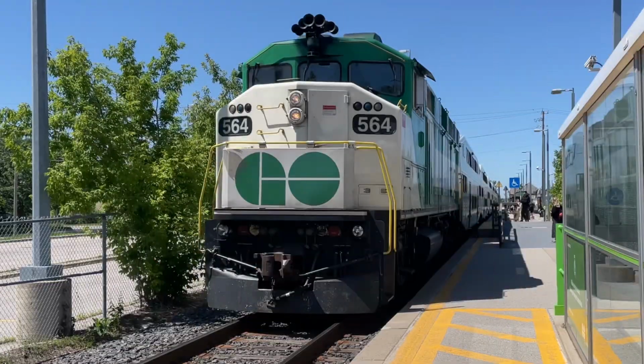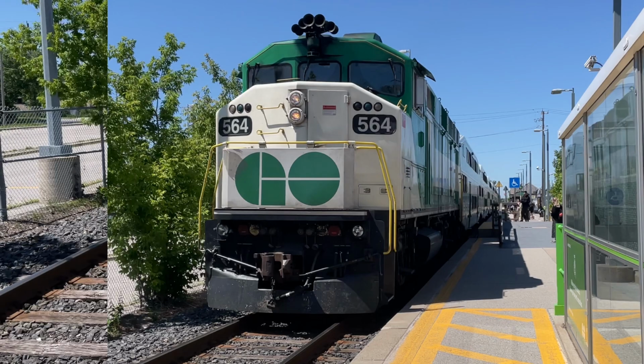Now here's one final southbound GO train going from Barrie to Toronto. It wasn't filmed by me, however. It was filmed by my aunt. It was led by F59PH locomotive 564. And at the other end of the train is cab car 365. And it was pulling 6 passenger cars.